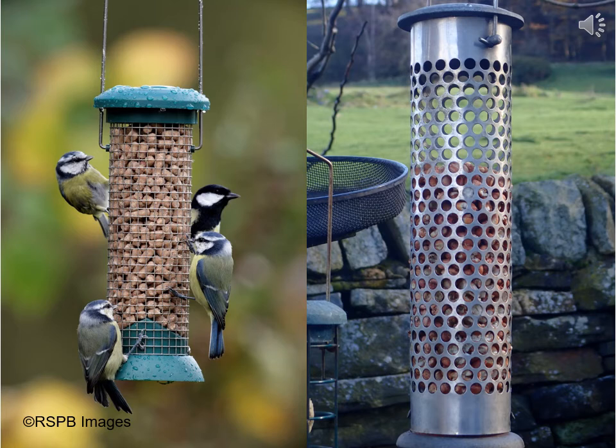Choose the best feeder for you. Nut feeders are made of steel mesh and are the only safe method of offering nuts to wild birds. The mesh size needs to be large enough to prevent beak damage and small enough to prevent large pieces of nut from being removed. Young birds can choke on whole nuts.